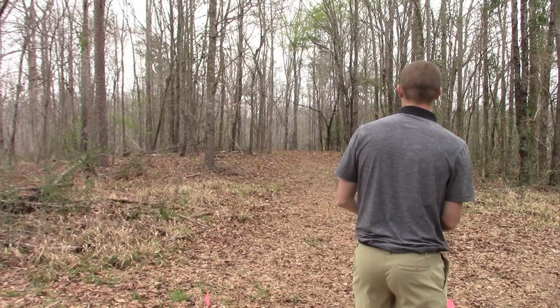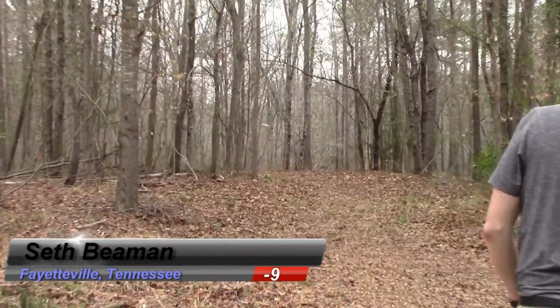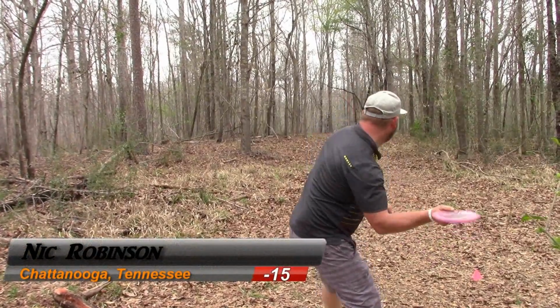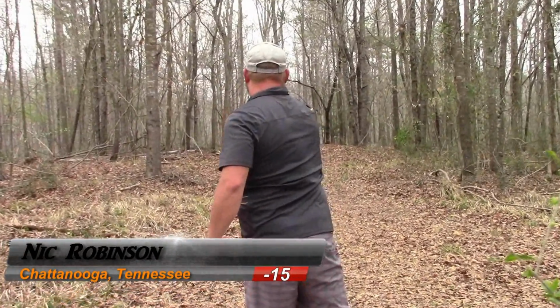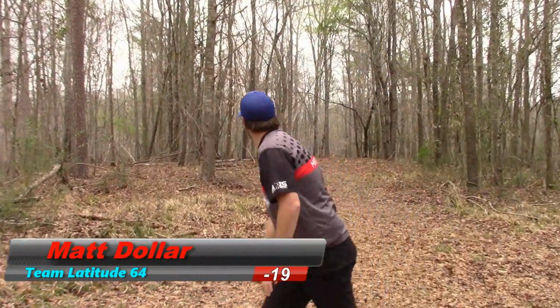And it is 195 feet. I think it plays just a little longer. Short tunnel shot, and then it turns right at the end. Seth goes with the forehand, and Nick is going to follow suit and also go with the forehand here. I'm going to take the hatchet out and go with a thumber.